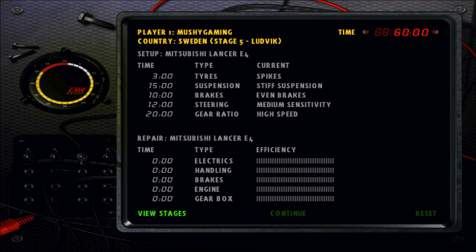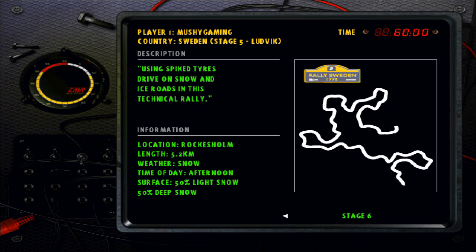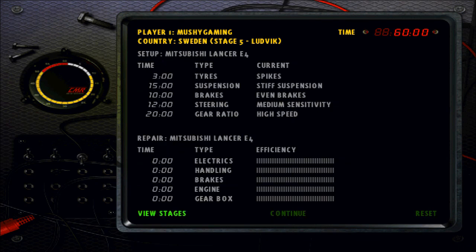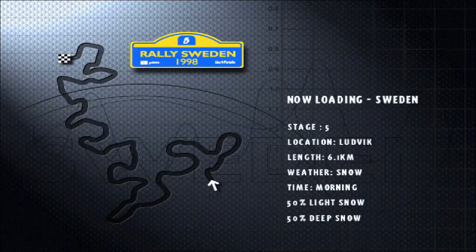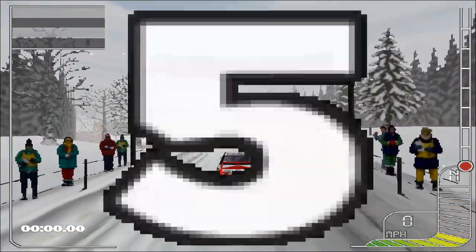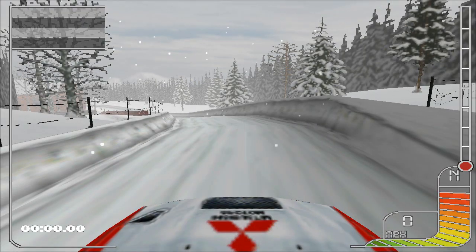Right, the final two stages then, I believe. We have Ludwig, 6.1 kilometers, the longest stage so far, and Rokström. I'm not Swedish, I can't pronounce these, so I apologize. Anyway, we're going to have to go back to, I think, balanced speed would be ideal, just for these last two stages. Five, four, three, two, one. Go.